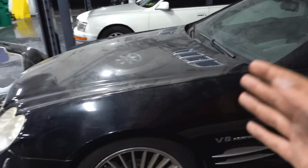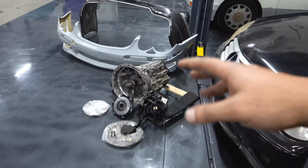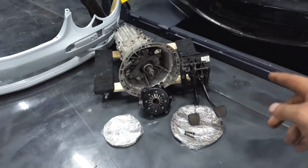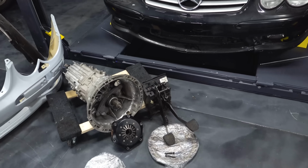Now, I did a lot of legwork as far as getting the transmission, getting the clutch, getting a lot of the custom work done, and you can see that right here. So let's go over what I have, and then I'll tell you why this might not be the solution I'm looking for. Jared. Yeah.